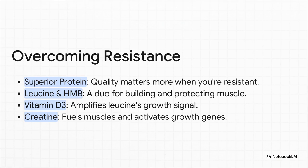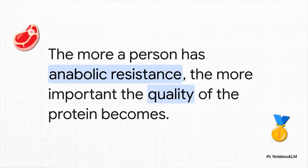In fact, Dr. Bikman lays out a fantastic 4-part strategy to help us fight back and support our muscles, even when they've become resistant. First things first, protein quality. This becomes absolutely non-negotiable. Dr. Bikman makes this point really clear. The more resistant your muscles are, the more the quality of your protein matters. Think about it. Your body isn't working as efficiently, so you have to give it the best possible building blocks to work with. And the research suggests that in this state, animal-based proteins are a better bet for flipping that muscle-building switch on.